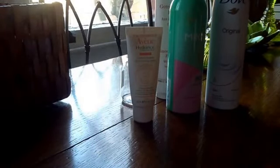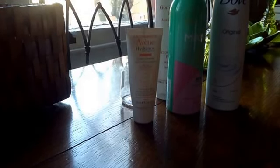I'm not repurchasing immediately because I'm just using a big sample of something, and then I'm moving on to the Diptyque, which I'm trying out, but I did like it.